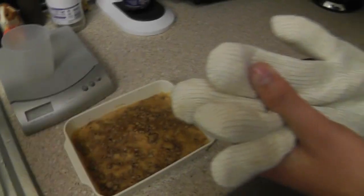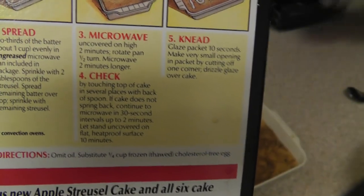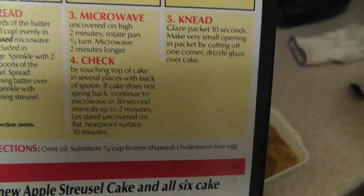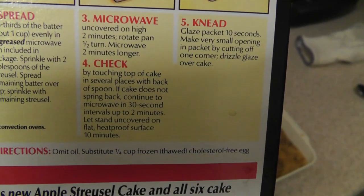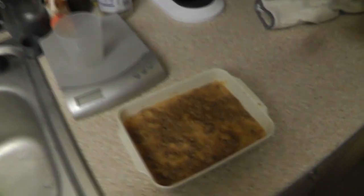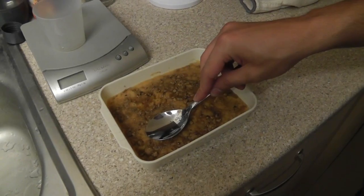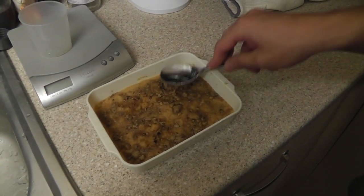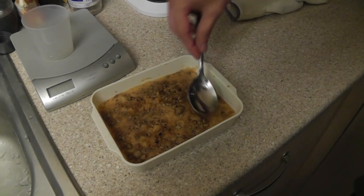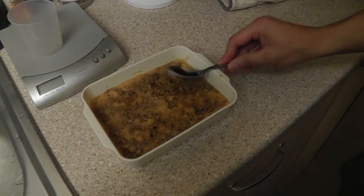Right, we have to test it. Oh, it's really sweet. It smells very sweet. That'll be all the bacteria. Check by touching top of cake in several places with back of spoon. If cake does not spring back, continue to microwave for 30-second intervals. Is it springing back? I think it kind of is, isn't it? Maybe give it another 30-second blast of radiation.